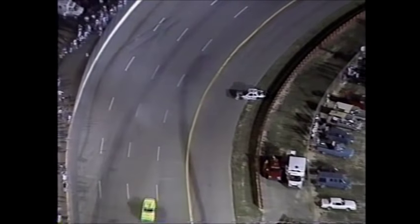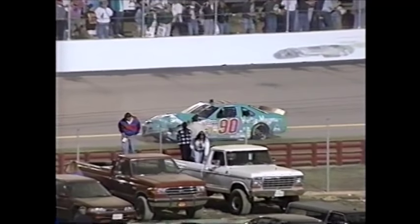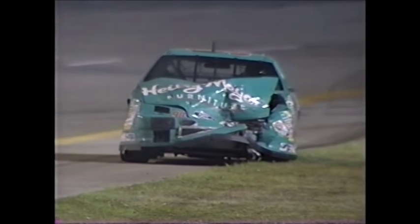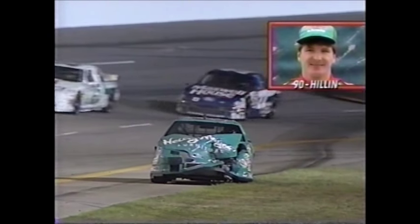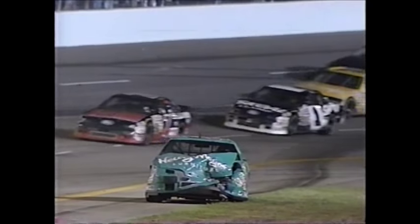Well, it was what Neil called. Those cars on the inside had the rubber. As you ride here with car number 90, take a look at what happened to the Junie Donlevy car. Donlevy, a legend in this part of the country, been building cars for almost half a century, 43 years. And this one you can write off. Yeah, Gant was sitting in the racetrack, and I think Hillen came along and got into Gant.